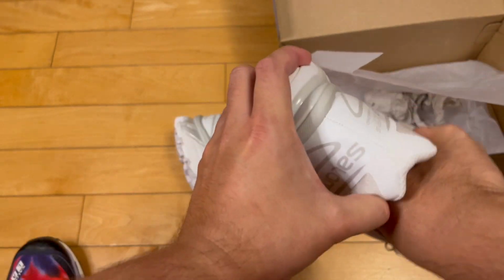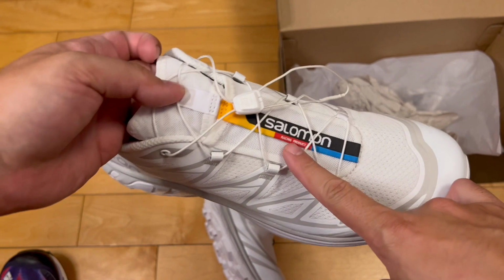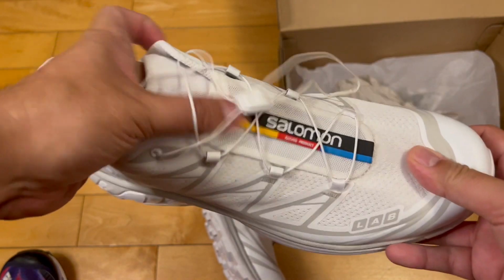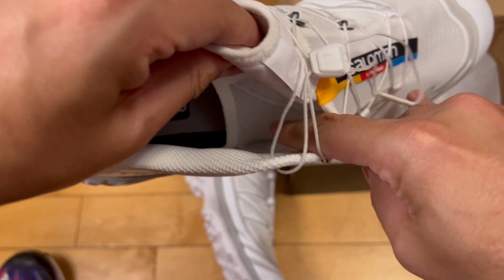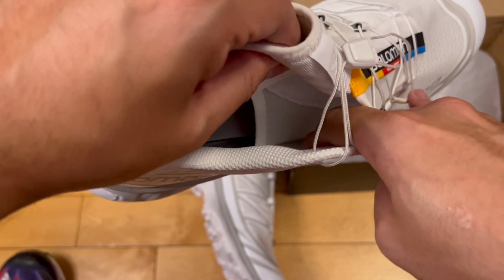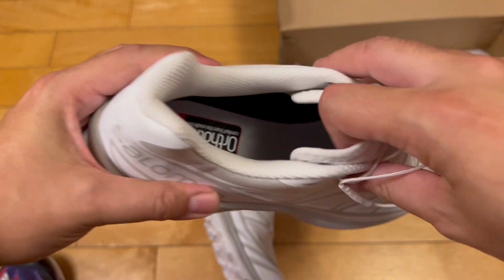So that's one thing. I like how this is all white, but you got the colorful logo hit on the tongue, the sewn in tongue. I think this is loosely separated on this side. No, I mean not fully. It goes down into the insole. It's woven into the sole of the foot, but it is loose from the upper, so you can get in.